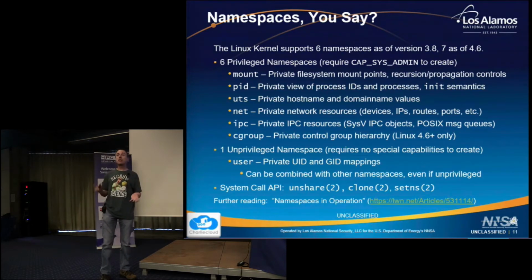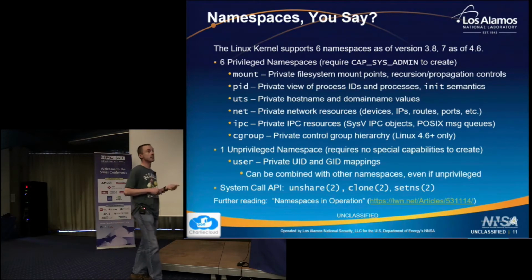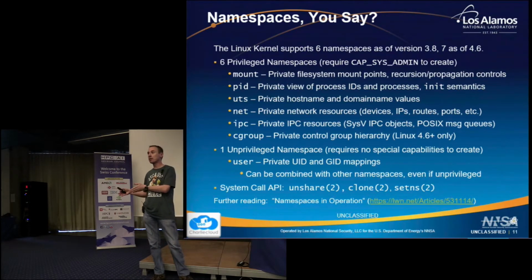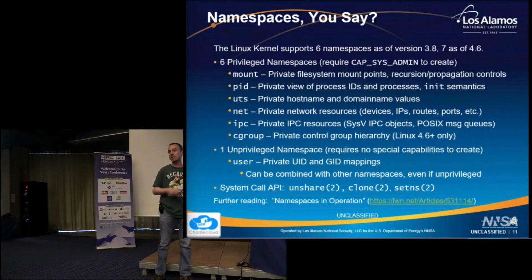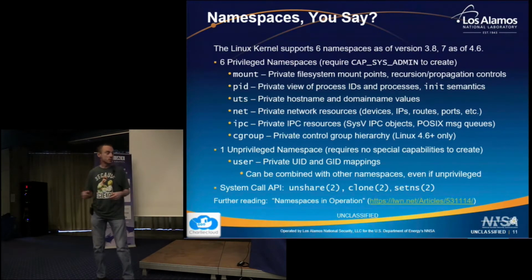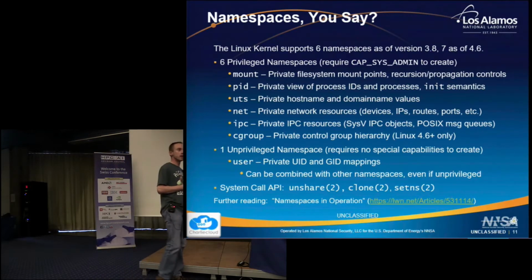Now that's great in theory, but with all categorizations, there has to be some dumping ground for everything that we can't figure out a better bucket for. And the dumping ground in Linux is capsysadmin. So if there isn't a dedicated capability for it, chances are capsysadmin is the capability. And as with many other things, capsysadmin is what you need to create any of these namespaces.